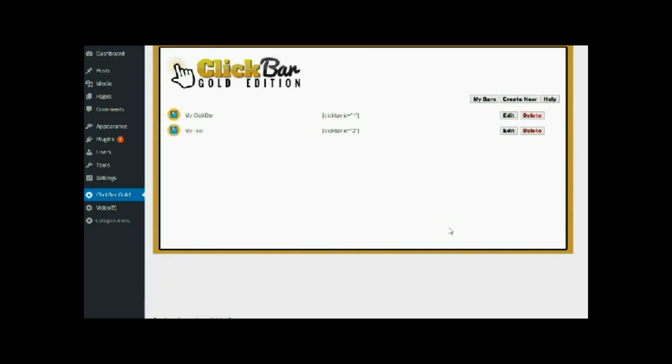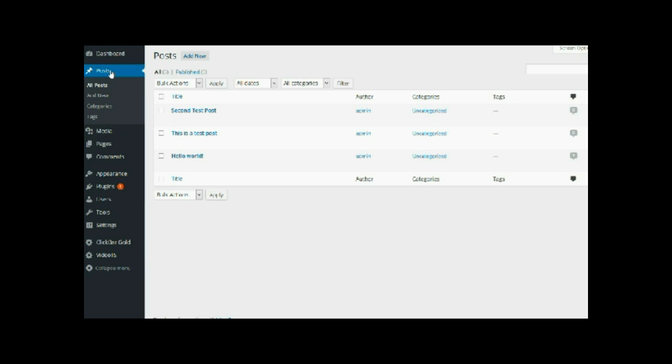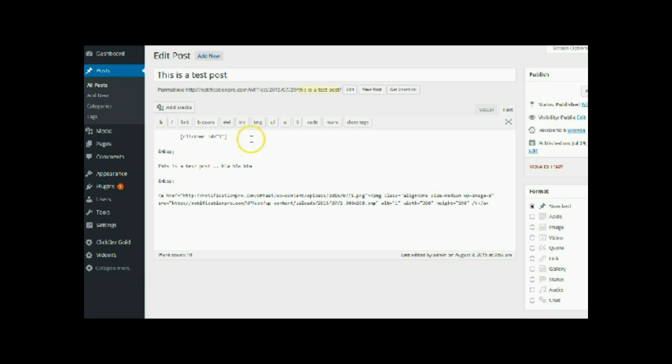It's then going to take you to the My Bars section where you can see a list of all your existing bars. Now you can see right here in the center, it's going to have a shortcode. So what you do is grab this shortcode, copy it, go over to any page or post on your site. I'm going to just go to this one. This is just a demo site for testing. I will go ahead and paste in my shortcode inside of the text of the post.